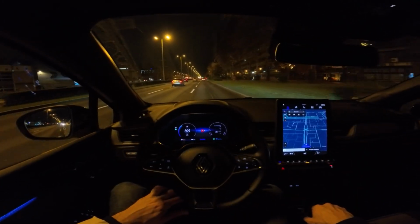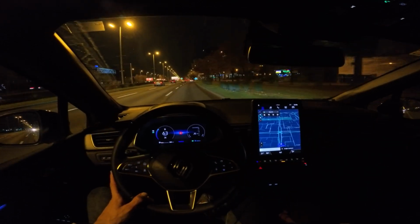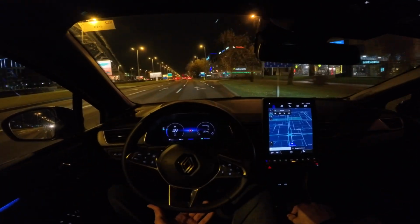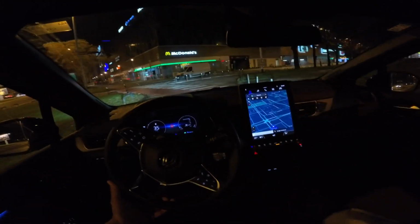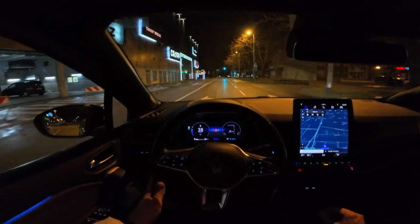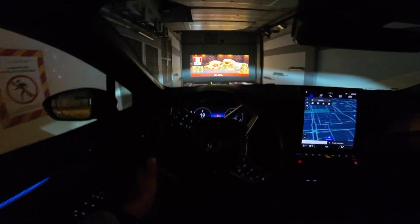I've said this like a million times in my videos, but we have a tolerance, so if it's 60, I can drive 70. So that's that. Also, by using the B mode, you are prolonging your brake life, also saving money in that area.